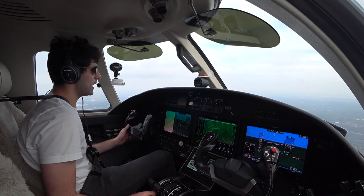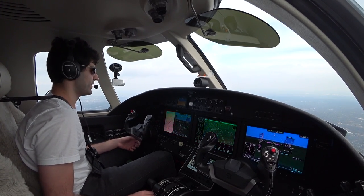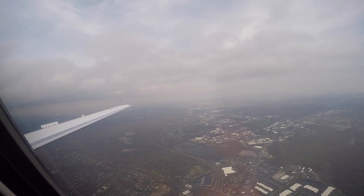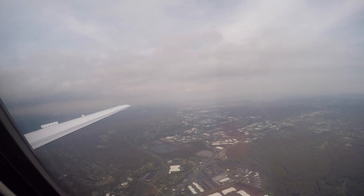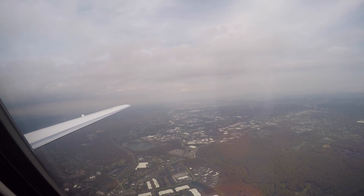Starting to slow down. We don't have to here. We can slow down easy, but I'm just going to do a speed brake check just to make sure that's working in the air. 200 on the heading, 91 heavy. Speed brakes extend, and they're deployed over there. Perfect. That works. Everything's working. And deployed, retracted.